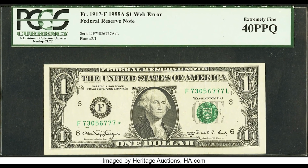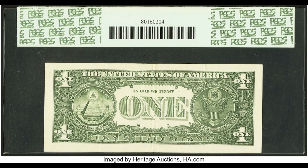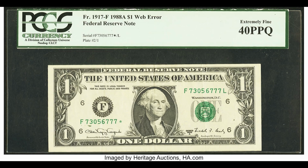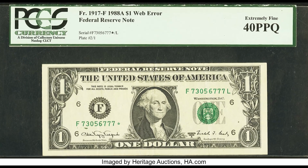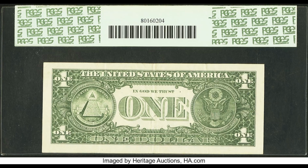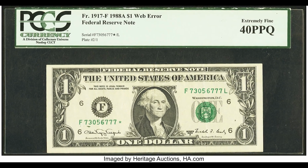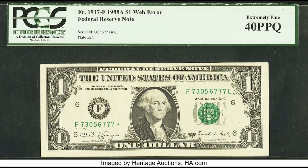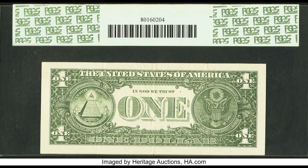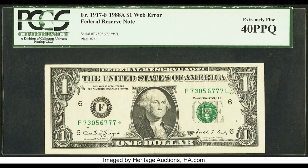So this is exactly why. This bill graded by PCGS at a 40 PPQ. That means there are multiple folds and dents on this bill. I will tell you this right now. If the bill had graded in a better condition, it would have sold for so much more money than $24,000. But here's the thing. It is a web note and it is graded at an extremely fine grade. But the biggest reason is because the suffix letter is mismatched. You can see at the top right, it's an L, and at the bottom left, it's a star. Those should be the same, either both a star or both an L, but they're not. And that's why this bill sold for $24,000.